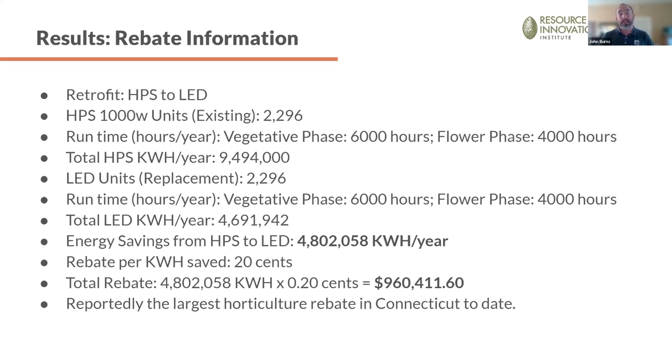Some programs look at exactly how much energy you're going to save. We kind of prefer those custom programs because it really incentivizes growers to not just pick any old LED, but really look at the LEDs and what they're going to save. And so in this situation, that energy savings was 4.8 million kilowatt hours per year, a tremendous amount. And then the next part you see is the rebate was 20 cents saved per kilowatt hour. Okay, well, do the math right there. That's $960,000 that the rebate was approved for.